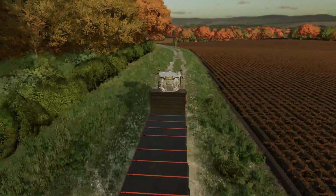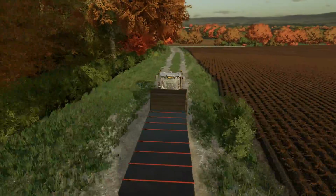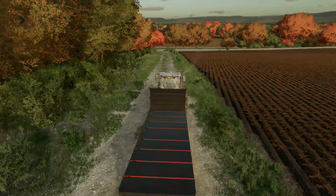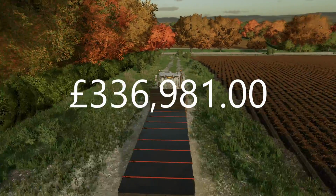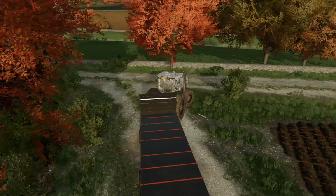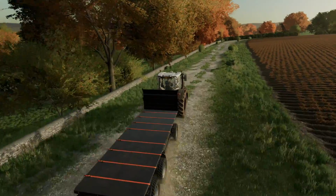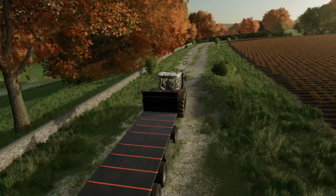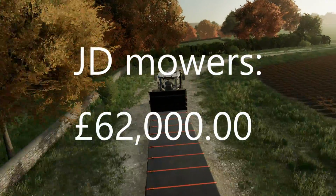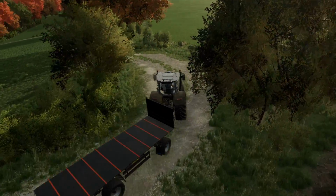We have already pulled our cash resources together, and with the addition of that 68,000, our finances are currently sitting at 336,000, which might not sound that great considering it's the two businesses joined together, but it's also worth considering that we have bought the mowers. We ended up buying the John Deere mowing set.